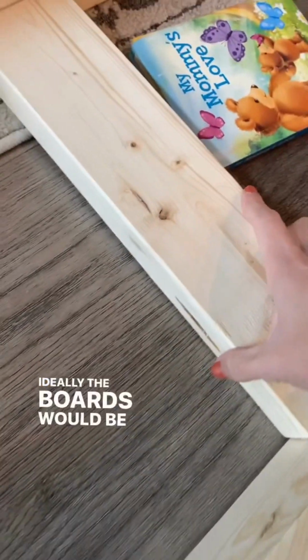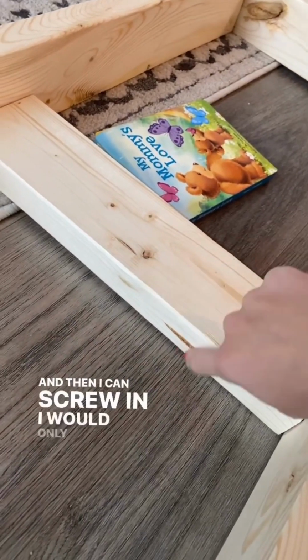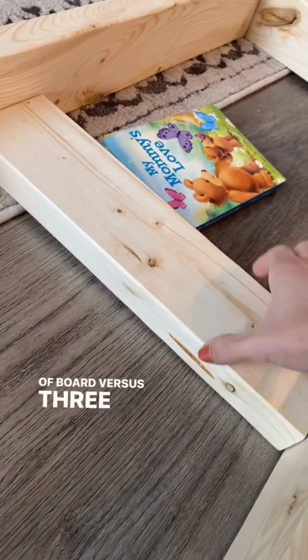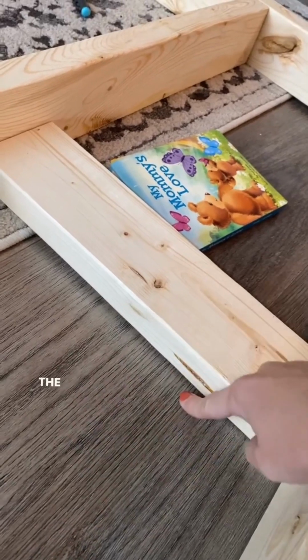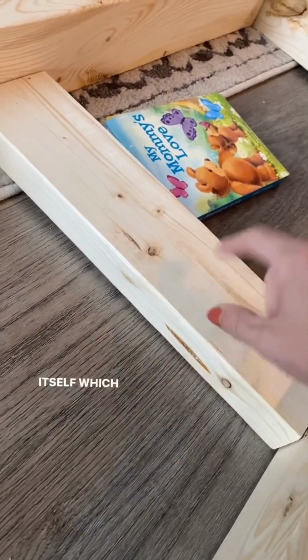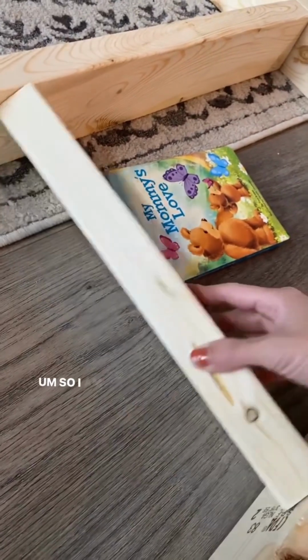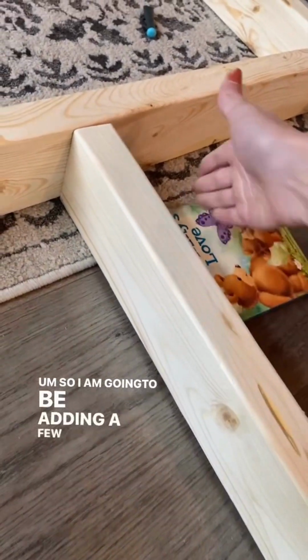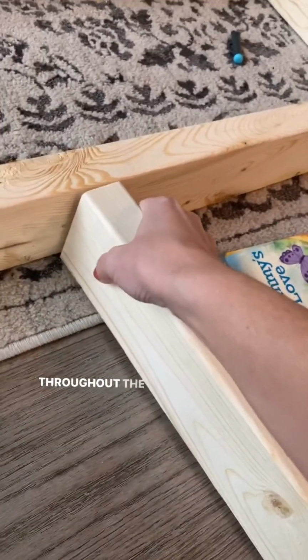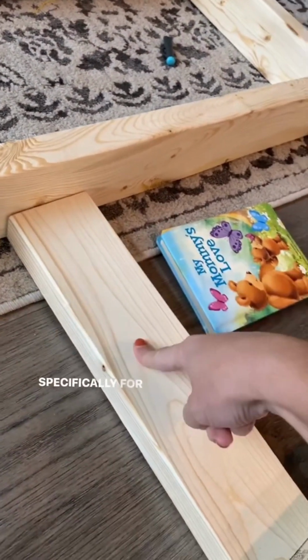Ideally, the boards would be like this, and then I can screw in. I would only have 1.5 inches of board versus 3.5 inches, plus the 3/4 of an inch of drywall, and then the stud itself, which I think is probably 2x6s because that's an exterior wall. I am going to be adding a few different braces throughout the wall that lay like this, specifically for attaching to studs on this wall.